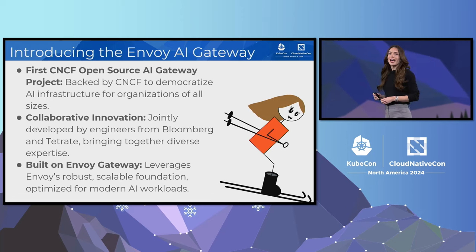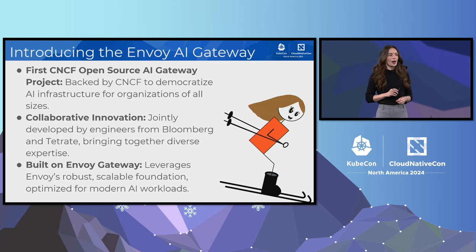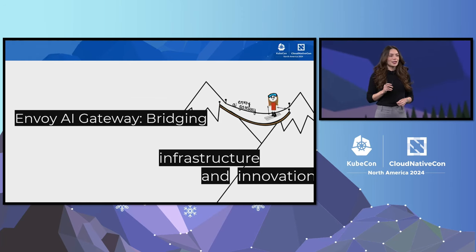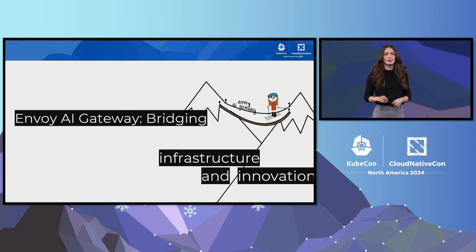So Envoy AI Gateway is the first CNCF open source AI project. It's also, and very importantly, a collaborative effort between engineers at both Bloomberg and Tetrate. It's also built on the Envoy Gateway project, which leverages its robust and scalable foundation, allowing us to optimize and handle our AI workloads. So let's explore how Envoy AI Gateway allows us to integrate with these AI tools and workflows to bridge the gap between AI infrastructure and innovation.